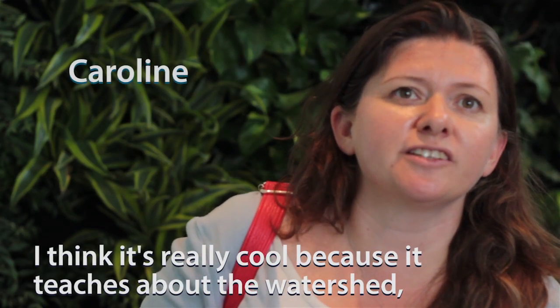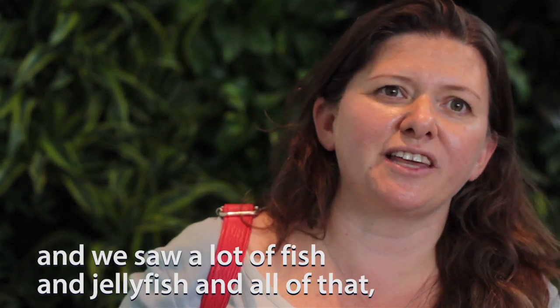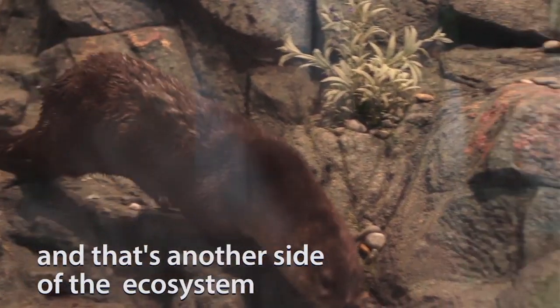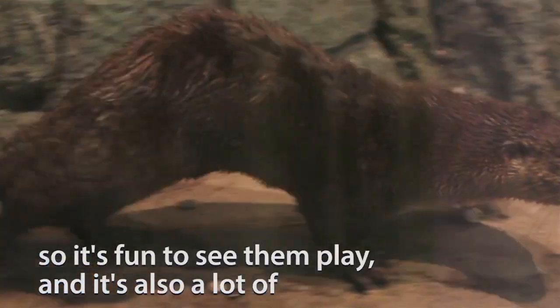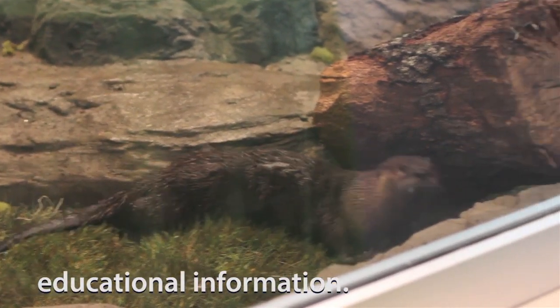Because it teaches about the watershed, and we saw a lot of fish and jellyfish and all of that, and that's another side of the ecosystem. So it's fun to see them play, and it's also a lot of educational information.